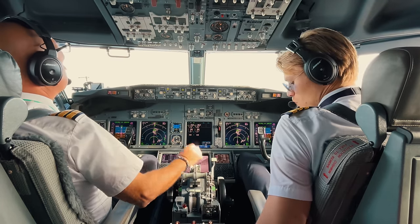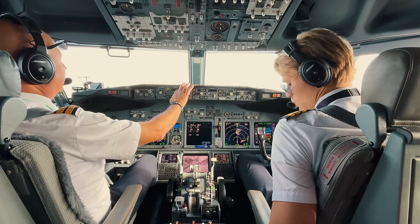Tatavia 81 Victor, keep your speed to 90 or more, please. To 90 or more, Tatavia 81 Victor.